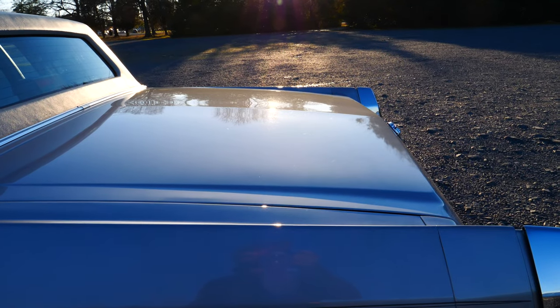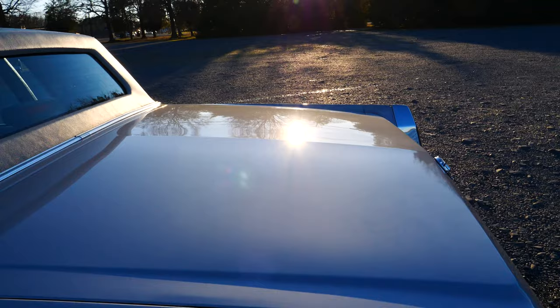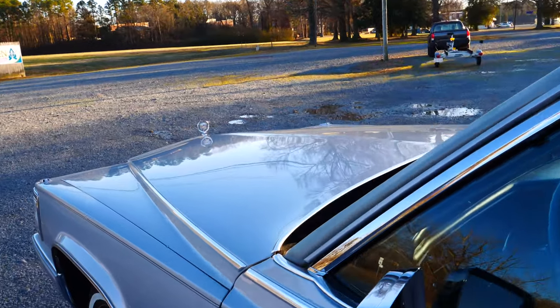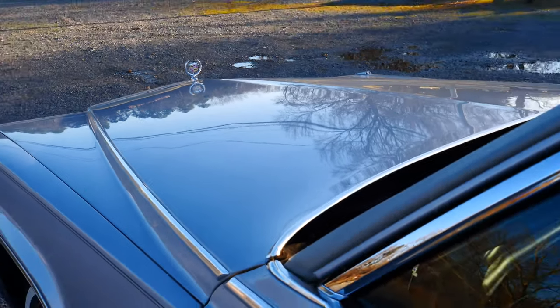Garage kept, and that's what you get. Look at the sheen on that trunk lid. This is a base coat, clear coat car, which fared better than the lacquer of the '90 and back. And that's a big advantage.